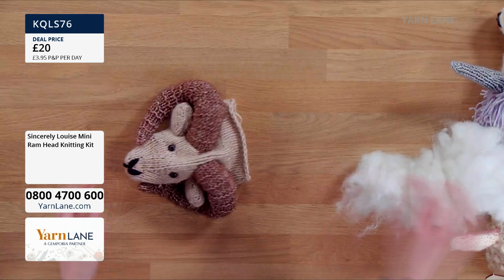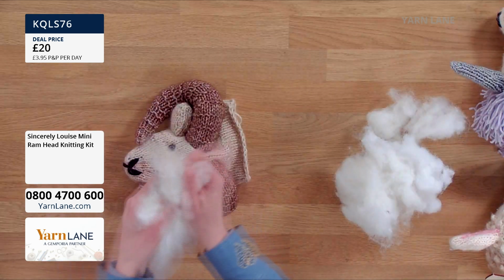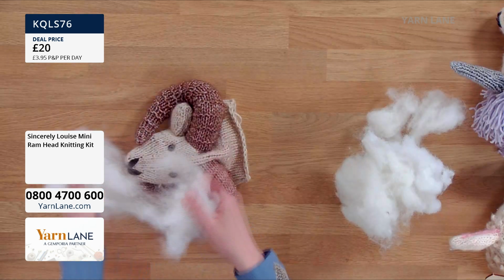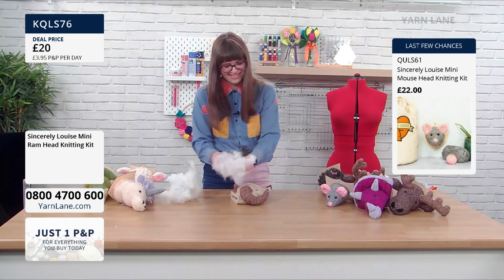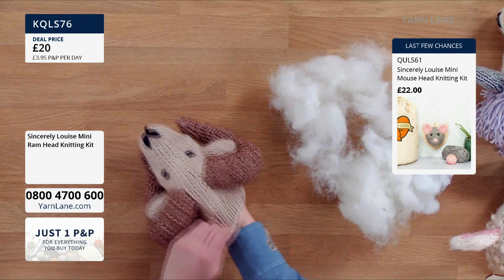Stuffing them's really easy. I'd take my toy stuffing and plump it up to make it nice and fluffy, because if it's in the kit it might have been compressed in the post. Best to do it before you hoover, because it's going to make a mess. That's fine. And then you're just taking the stuffing and you're going to stuff the head.